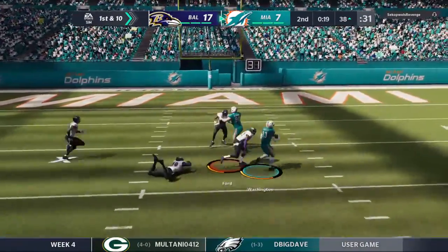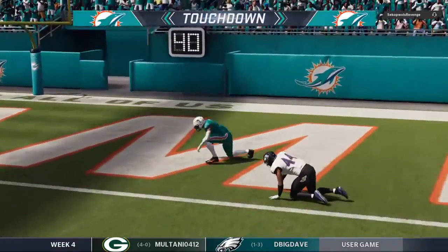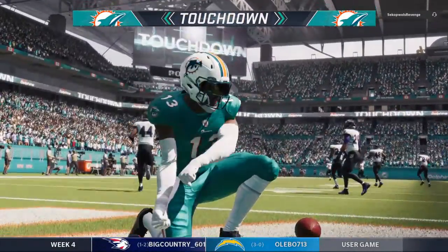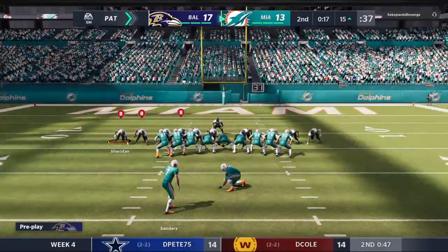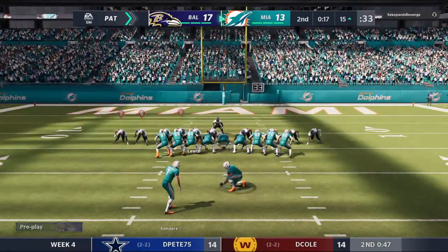That'll be taken in there by James Washington. And he'll take this into the end zone for a Dolphins touchdown. James Washington, as the first half is winding down. And the Dolphins have got it back to a one-score game.